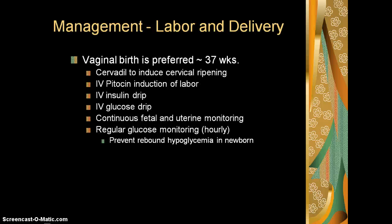Labor and delivery management with diabetes. Vaginal birth is preferred at approximately 37 weeks so that the baby does not get to be too large. So Cervidil IV Pitocin may be used to begin the induction of labor, and an IV insulin drip and IV glucose drip are run simultaneously during labor to manage her blood glucose. There's continuous fetal and uterine monitoring that the nurse will do, and regular glucose monitoring hourly. Very important to maintain meticulous glucose control to prevent rebound hypoglycemia in the newborn.